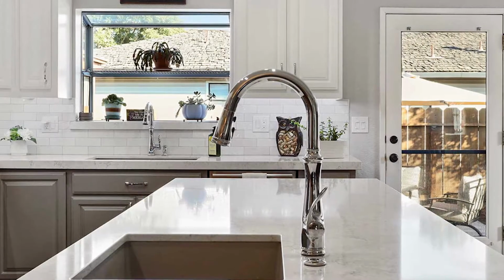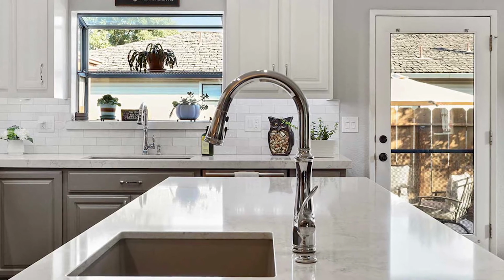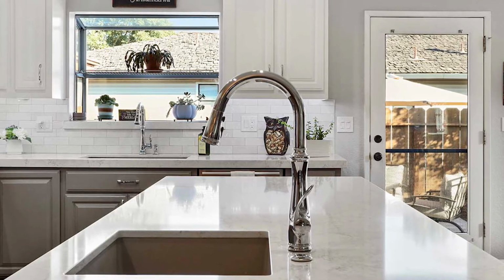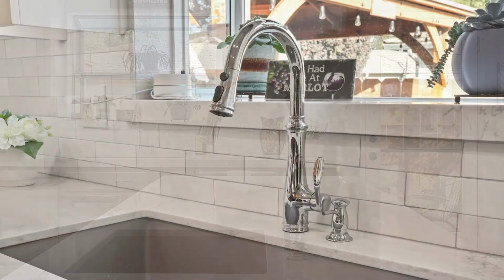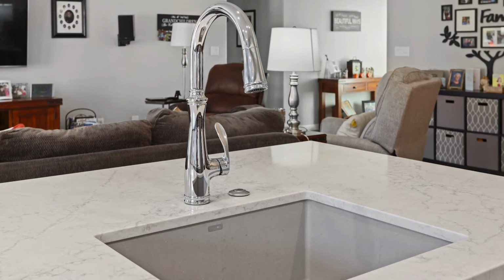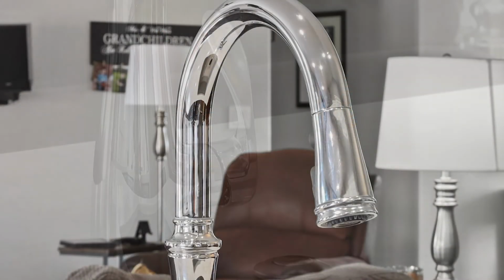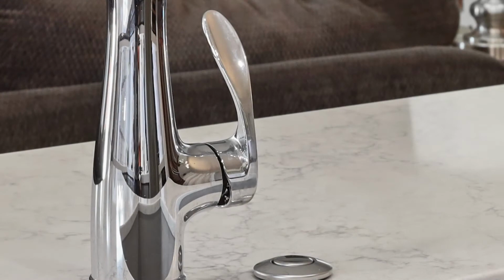Now let's take a look at the plumbing fixtures on this project. The sinks are both Blanco Silgranit products, both in concrete gray. We have, of course, the larger kitchen sink, a 1 3/4 bowl, and then a smaller food prep sink located in the island. The faucets in both locations are the Kohler Bellera faucet in a polished chrome finish.